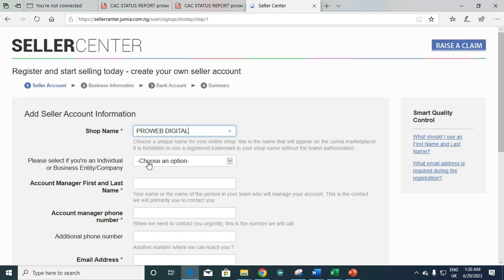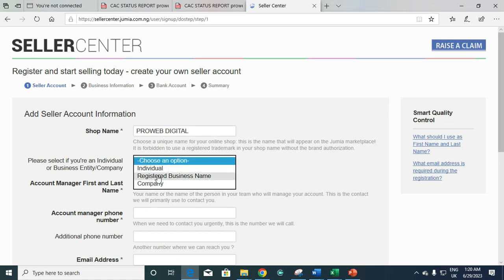Then the second part says, please select if you are an individual or business entity or company. Actually, it is not compulsory that you must have a registered business or a company before you can start selling your products on Jumia platform. So even as an individual, this platform is open for you to get your product listed and start selling. But for me, my business is registered as a business name, so I'll select this. Good.